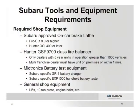Some of the required shop equipment that we do require is a Subaru-approved on-car brake lathe. We recognize 2 manufacturers' systems currently, the ProCut 9.0 or higher, and the Hunter OCL 400 or higher. That is required. If a dealer does not have it, they will not get paid for any rotary servicing under warranty. And that is a franchise agreement item.